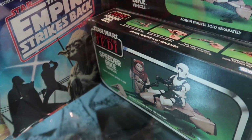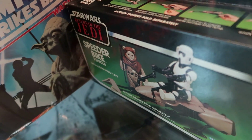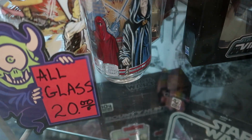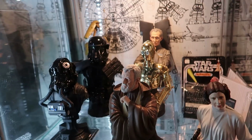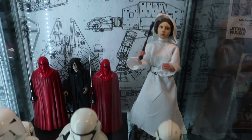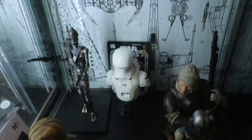And that speeder bike that we saw before, I believe, or a different speeder bike, but this one has Wicket as well, and that's super cute. And some glasses, and then some carded figures here. And here are just a whole bunch of busts. All the busts you could ever want. Bust, bust, bust. Busty, busty, busts.